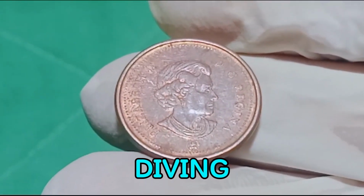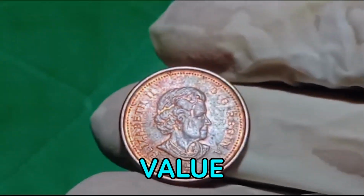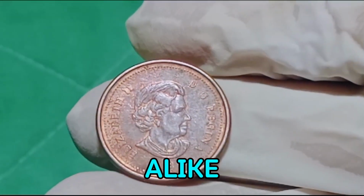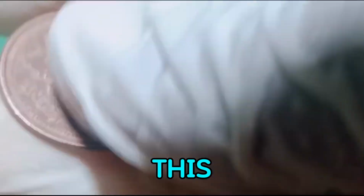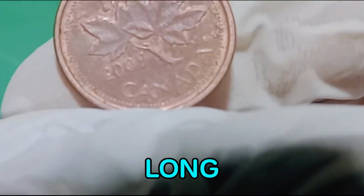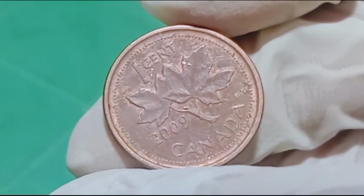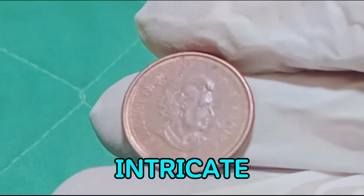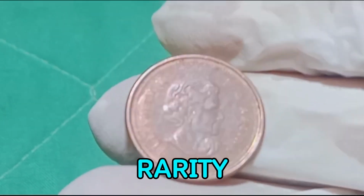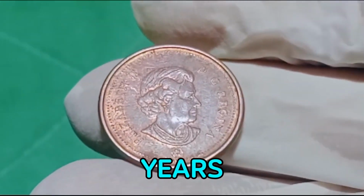Today, we're diving into a piece of Canadian history that is often overlooked but holds immense value for collectors and history enthusiasts alike: the 2009 Canadian 1-cent coin. This coin, which is part of Canada's long-standing penny tradition, offers more than just a nominal value. In this video, we will explore its rich history, understand its intricate design, delve into its rarity and value in the collector's market, and discuss its big potential worth in the years to come.